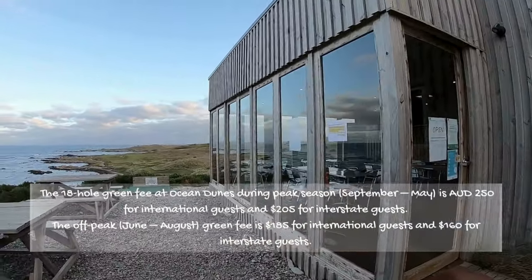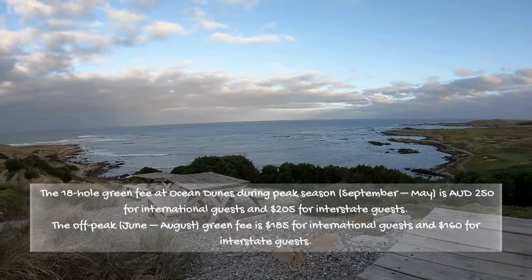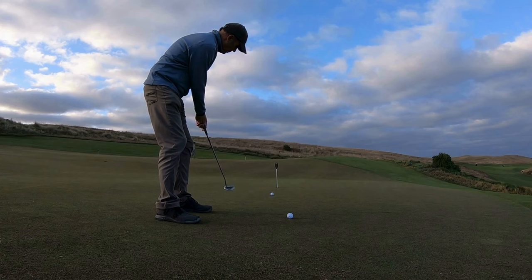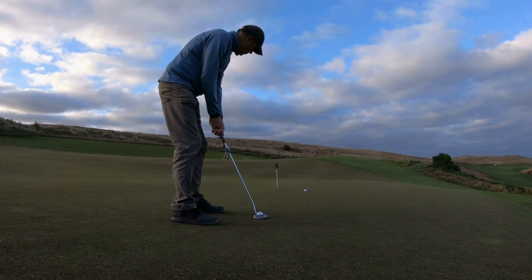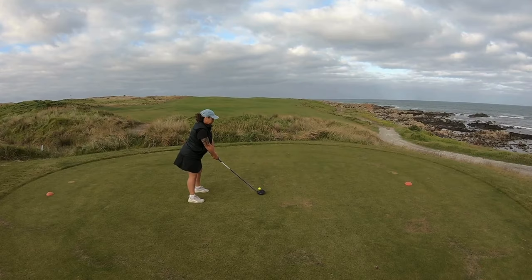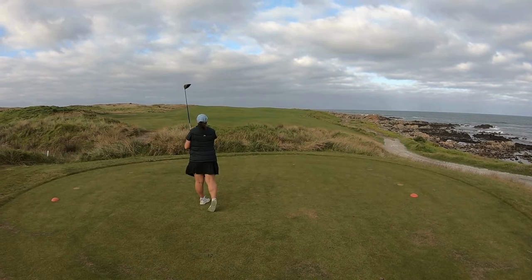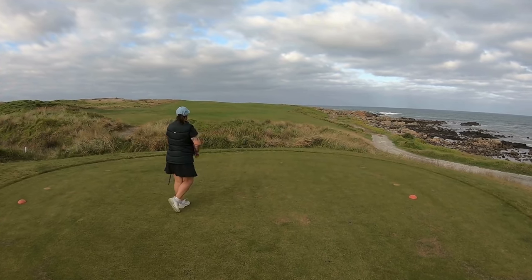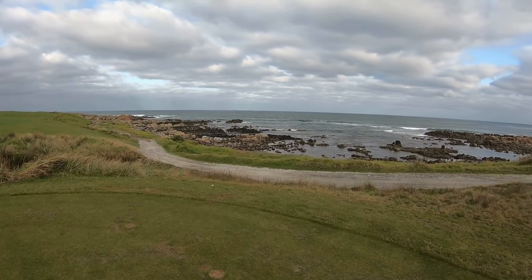Located on the west coast of King Island, Ocean Dunes Golf Course is easily one of the most beautiful golf courses that we have ever seen. We were completely blown away by both the beauty and quality of golf. Ranked 15th in Golf Australia magazine's top 100 courses, this was by far the most underrated golf course that we have ever played.